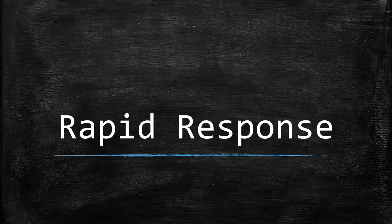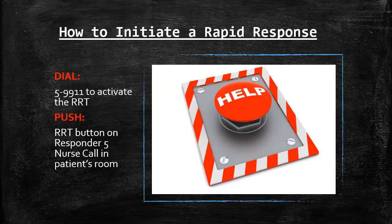Next, we're going to discuss rapid response in the COVID-19 patient. How to initiate a rapid response: dial 59911 to activate the rapid response team on your iMobile phone. You can also push the RRT button on your Responder 5 nurse call button in your patient's room.